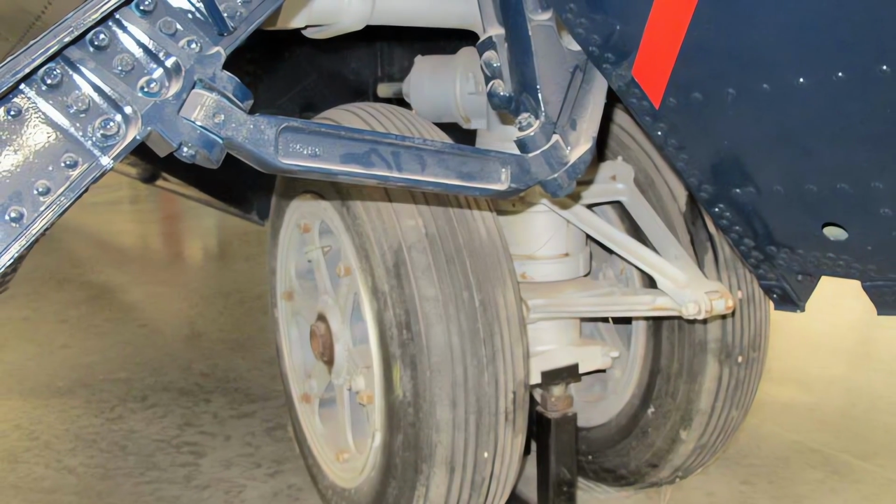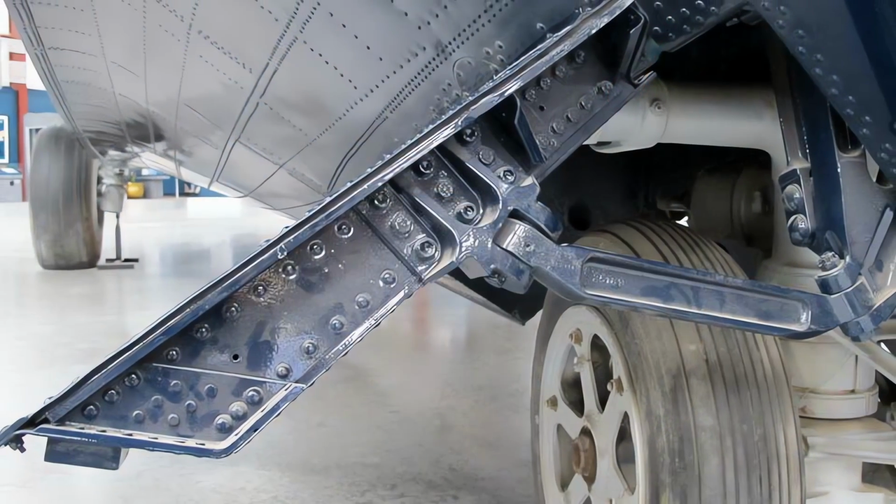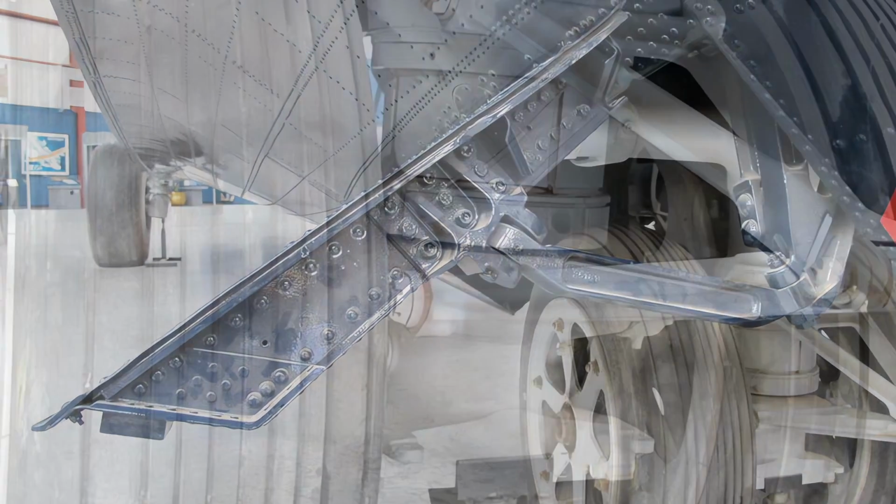The PBM-5A was armed with eight 0.50-inch machine guns: two in the nose turret, two in the dorsal turret, two in the tail turret, and one on each side of the fuselage.